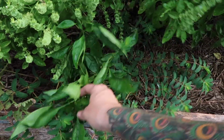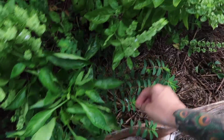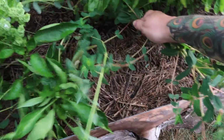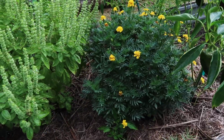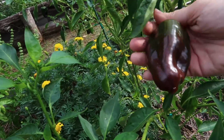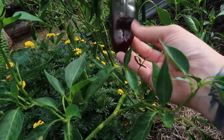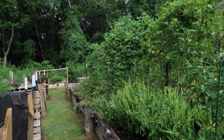Here's a pepper plant. This is one of the bell peppers that I planted that I thought failed. This is a weed, a massive one. Over here is a marigold. I actually started that from seed at the beginning of this season. Here are some poblanos that are just starting to turn. I'm gonna let those get a little bit more red before I pick them. The whole thing is just a hot mess.